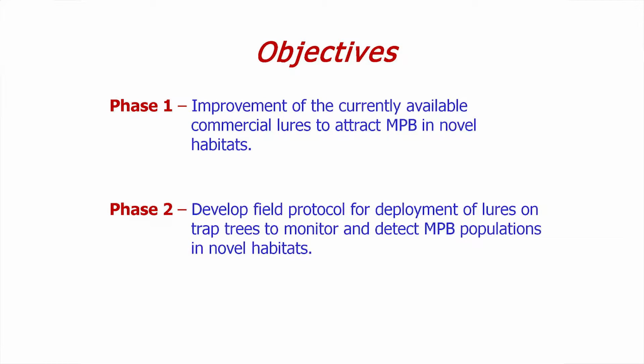There are two objectives that we've been following. First is to improve the currently available commercial lures to attract mountain pine beetle in the novel habitats. These commercial lures were developed in the 60s, 70s and 80s, tested in John Gordon's lab, and may or may not be applicable here in Alberta. Second is to develop a field protocol for deployment of these lures on trap trees to monitor and detect beetle populations in novel habitats.